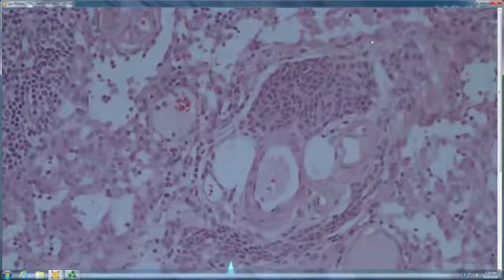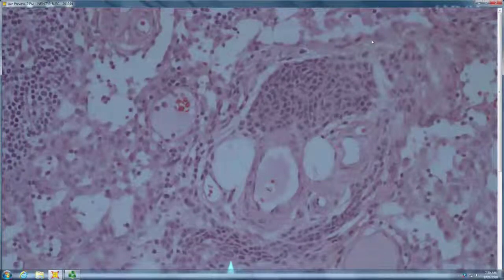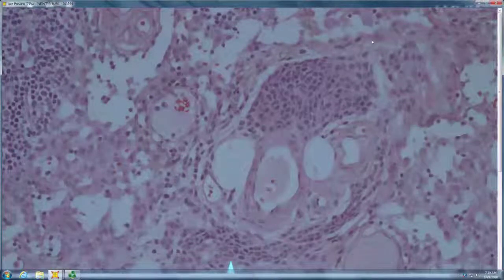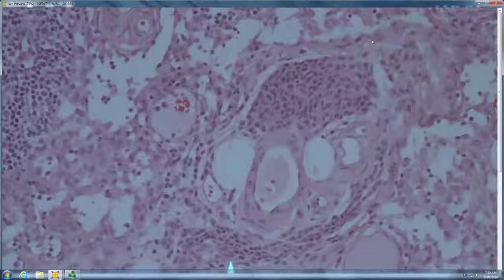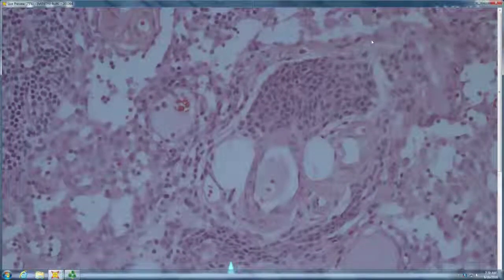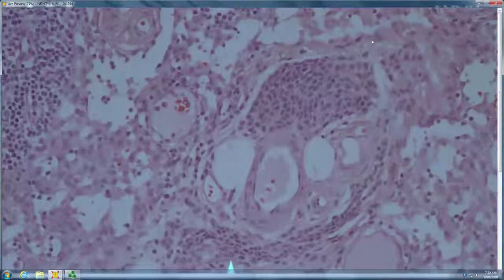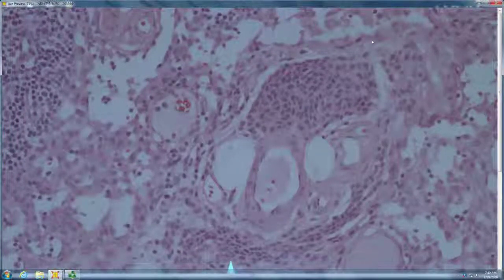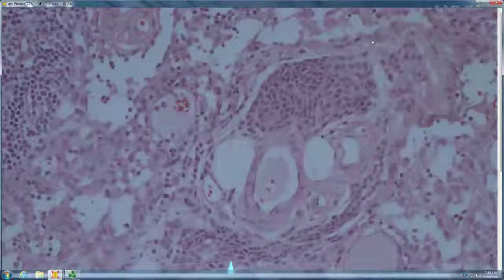It's really common. This was a node that was not done for melanoma, it was done for breast. And it's really common in breast nodes, you see nevi. So nevi tend to be in the capsule or septum. Melanoma tends to be in the subcapsular space. Melanoma has atypia. Nevi are bland.